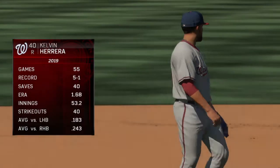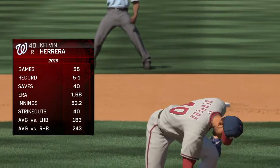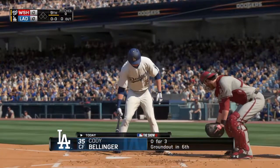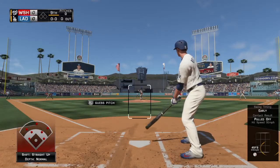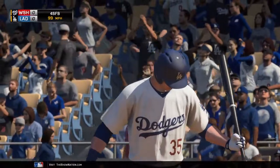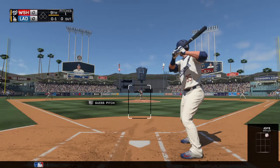Kelvin Herrera comes on now trying to keep this ball game tied. Number 40, Kelvin Herrera. At the plate, Cody Bellinger. He got on top of one and was a ground out victim last time. Center fielder, Cody Bellinger. And he gets ahead here with the fastball. Strike one. Just no chance to pull the trigger on that pitch. That's on him way too fast.